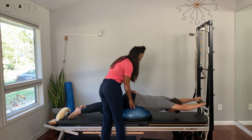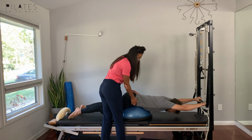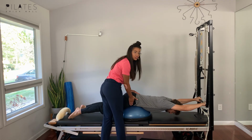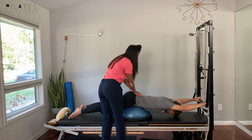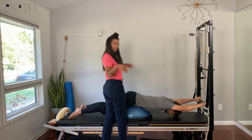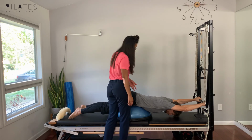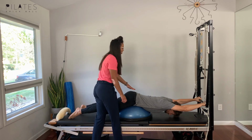Yes. So, we have the bosu here because he has tight hips and a tight lower back. This is gonna open up the front of his hip joint, lengthen out the lower back, and make it less likely that he's gonna hyperextend. Also feels really good. This probably feels good, right? Yeah. Now, slowly keep your arms straight.